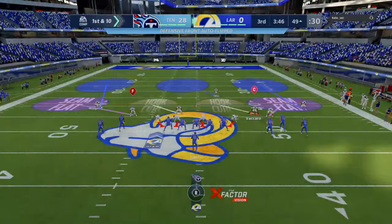Through the air, caught the D off guard on 31.